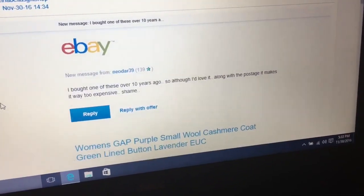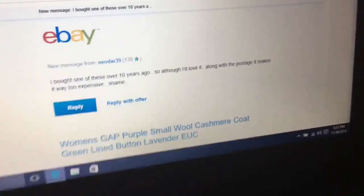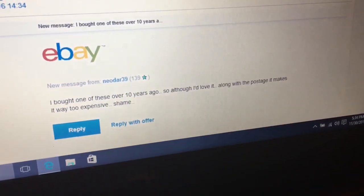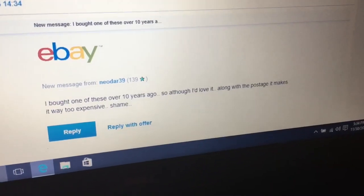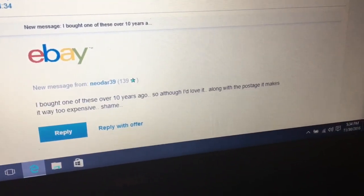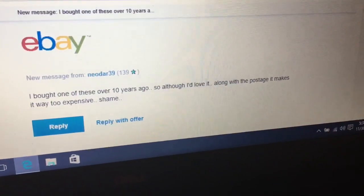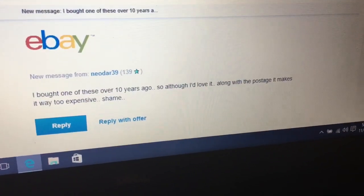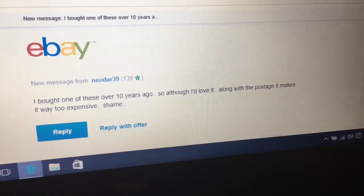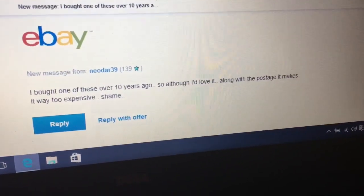I don't know what the point of this message is for this Gap coat. This person messages me: I bought one of these over 10 years ago, so although I'd love it, along with the postage, it makes it way too expensive. Shame. Well, why are you telling me that? It's not my fault. I just think that is so odd that people send these kinds of messages. Like, what do you want me to do about it? I'm not lowering the price just because you want it.